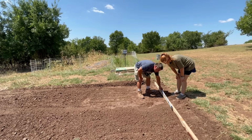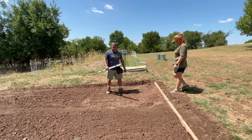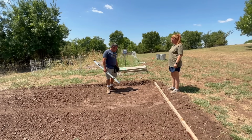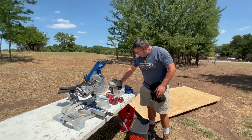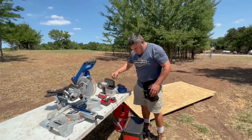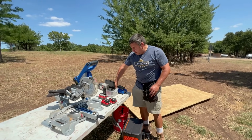Looky there. That's level, but we'll probably have to get some bricks back there. Filling your old boot. Yeah, getting her all filled up, getting ready to go.